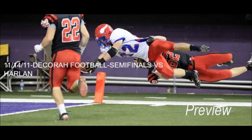The last man up for the Harlan Cyclones was Jeff Flies. No hole at all. About a yard gain. You got to give the Harlan Cyclones credit on that one. They were really, really stout at the point of attack. 2nd and 9 from the 27-yard line.